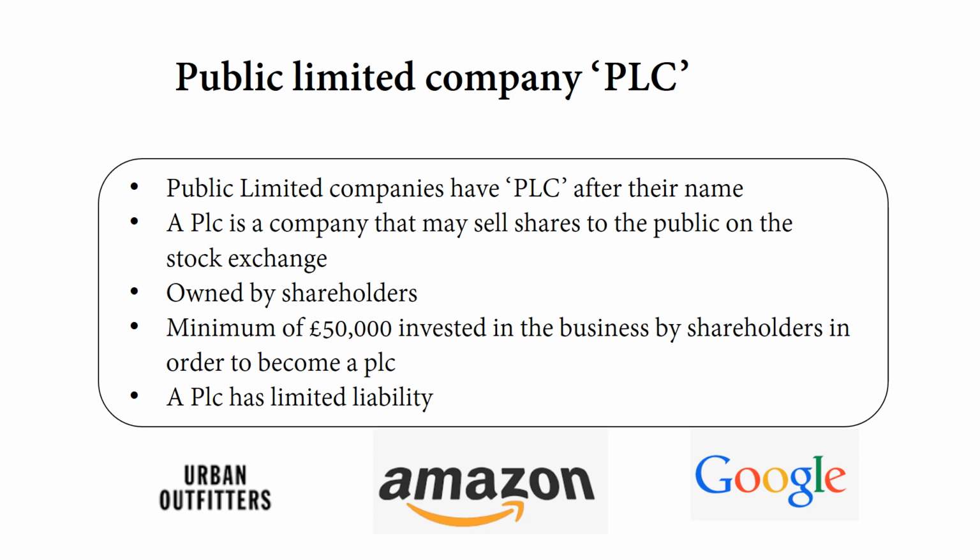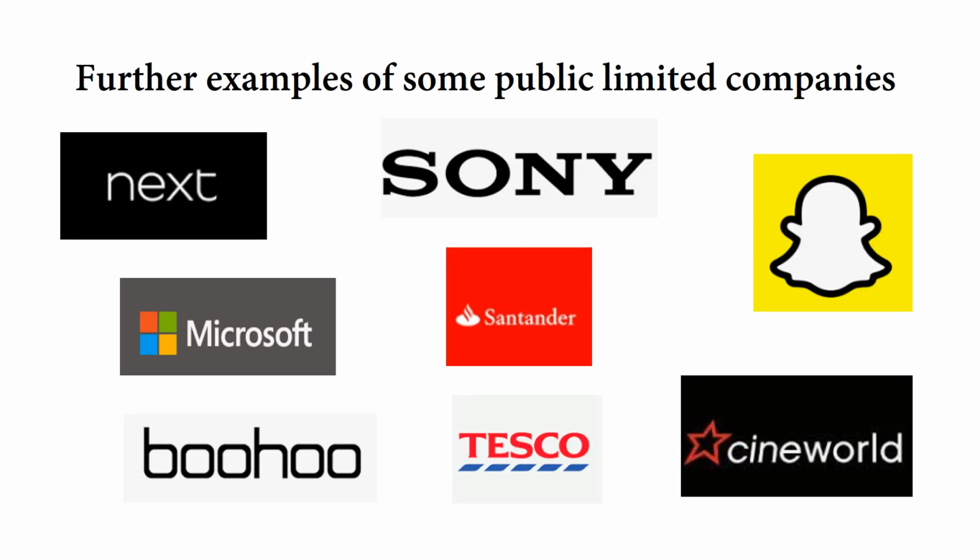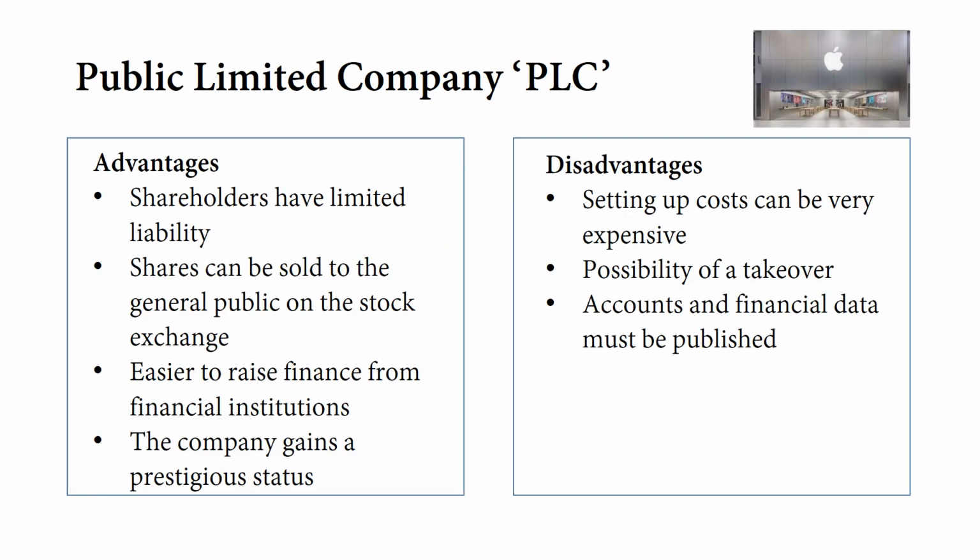One of the requirements of becoming a PLC is that a business must have a minimum of £50,000 share capital. And finally, a PLC has limited liability, which, as we know, means owners are only responsible for the amounts that they have invested if the business were to go into debt. Here are some examples of public limited companies, most of which you should be familiar with. Let's look at the advantages and disadvantages of public limited companies.